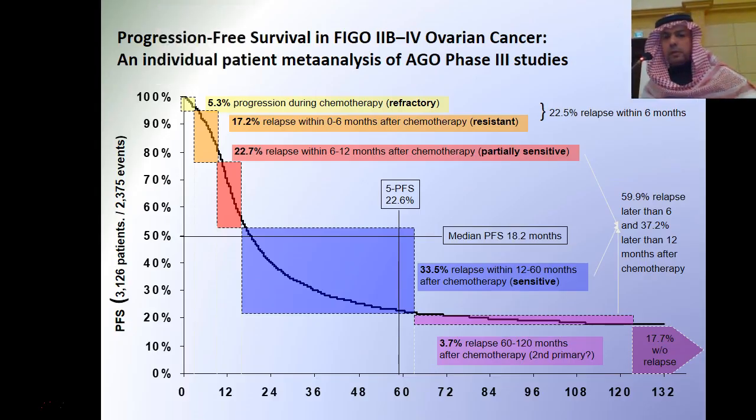I'll start my presentation with this diagram, which shows the recurrence of epithelial ovarian cancers. It's very important, when we treat a patient who presents with a recurrence, that we know in what place and at what time she recurred after the chemotherapies.